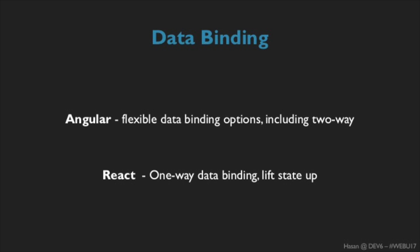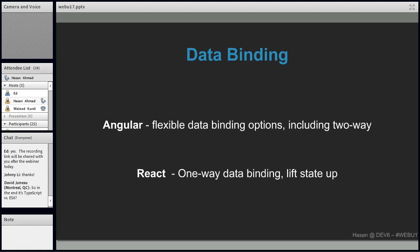So in Angular, things are driven by events. Because of two-way data binding, which allows you to automatically update from component to DOM and DOM to component, there's less code that you will have to write to manually synchronize these things. Components don't have to worry about these things as long as you understand the syntax for binding things up.